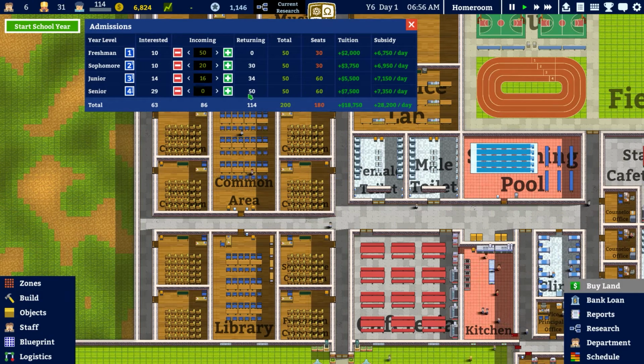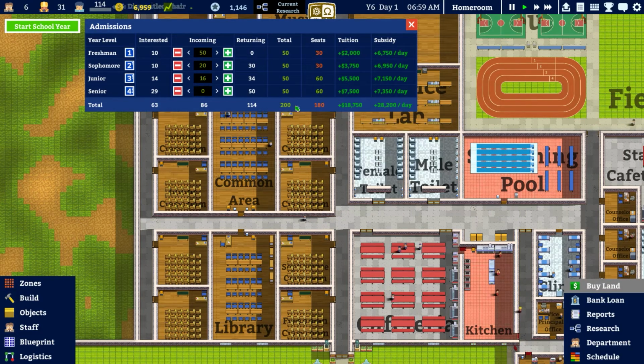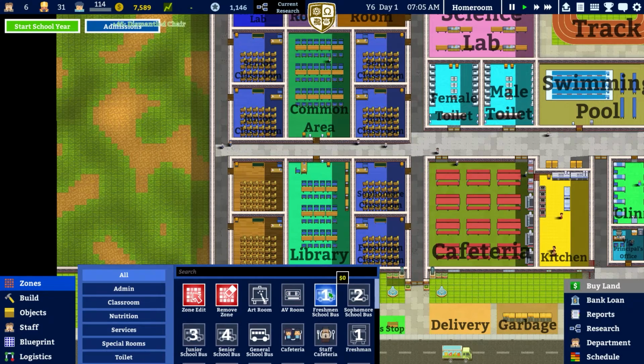Returning 50 for that, so that is fine. So 50 basically for every single one, and that makes us go to 200. So that's the mark that we needed to hit anyway. So that is fine. Let's go over to our zones and then to the classrooms.